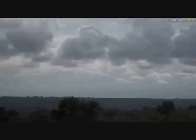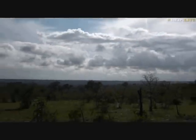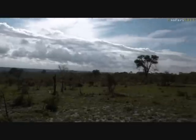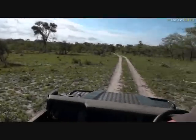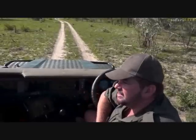Areas like this where you've got this amazing scenery and wherever you look you just see nature and all conservation areas. I love just sitting in the quiet and listening and taking everything in.